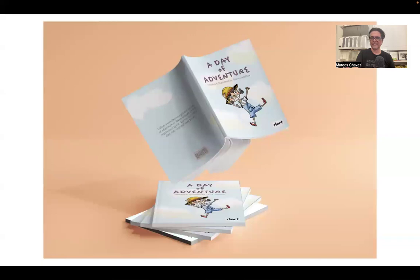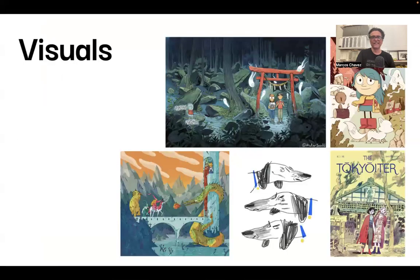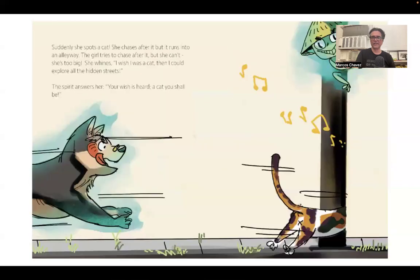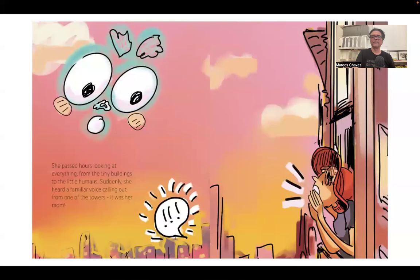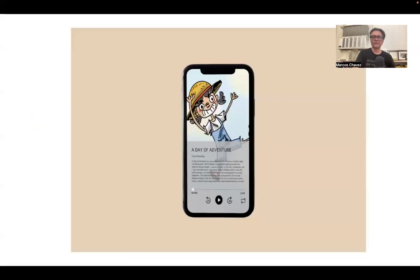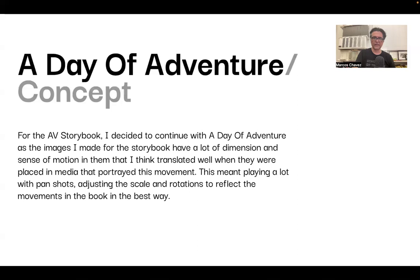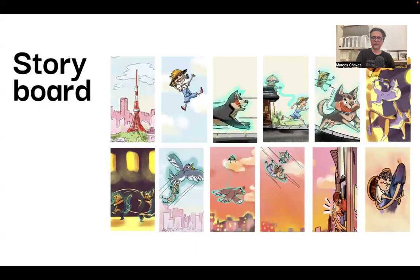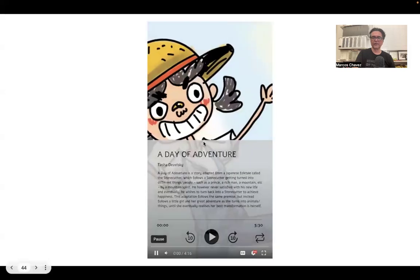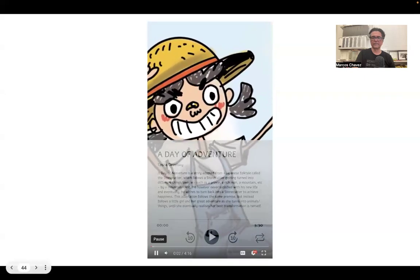Doesn't have to be all supernatural like that, but why not if you want to? And goes through the same process of showcasing those pieces, each spread nice and big on a clean white background. And then the overview. And then she features a mock-up image of her audiovisual storybook, and then talks about the story itself, shows the storyboard, and then can play it right on her presentation. A day of adventure.